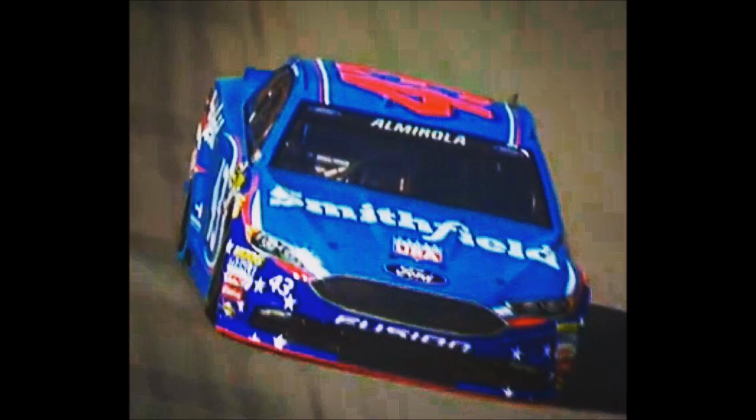I'm going to take off with my bead off just for 5 minutes to turn my blowers on. 10-4, we'll do. All right, get ready. Green flag. All rolling, all rolling.